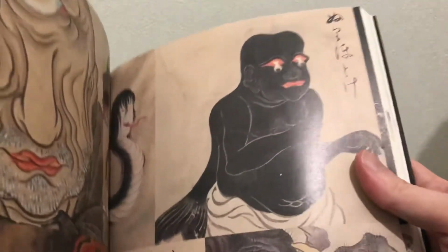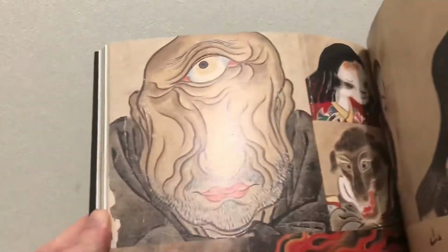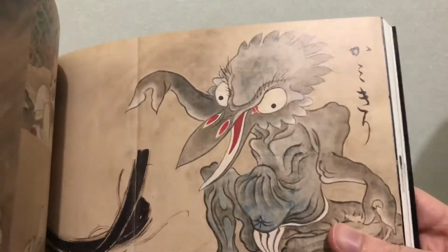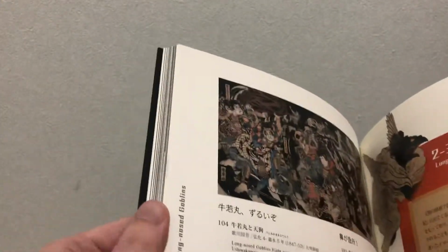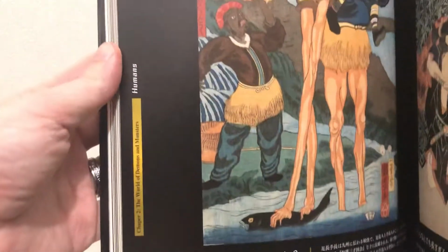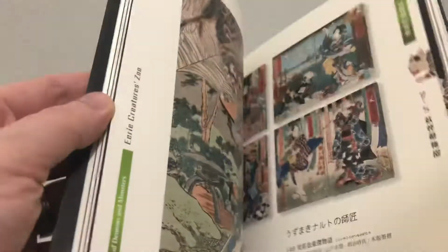Yeah, the quality of this book is very nice, very nice quality paper. Some of these things are just really creepy. These are all from a single scroll when it was on display. It's like 10-20 feet long or something, and it's seriously creepy, some of these things. Tengu, the long-nosed goblins. Yeah, this is, again, not the most common thing to find. I don't see these out in the wild very often.